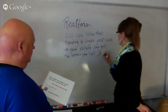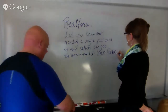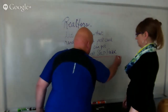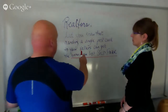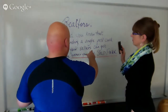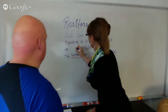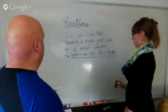And "sold faster" would be in big red letters, I'm presuming. Yes, but I would actually extend that, because the part you want them to catch is "the homes you list sold faster." Okay. So I'm looking at that, just minor. A single postcard, handing a single postcard to a seller can get the homes you list sold faster.